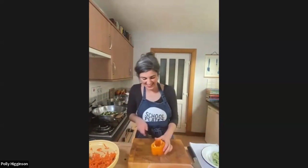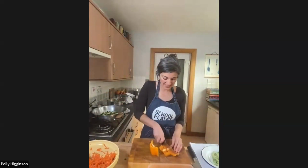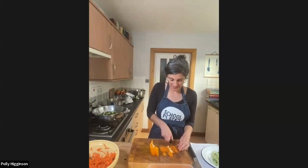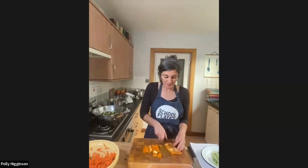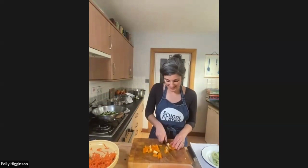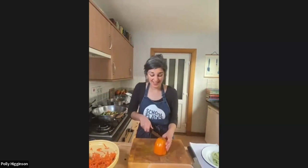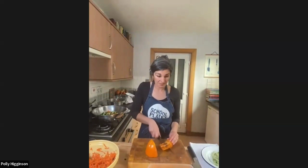And then lovely sunny peppers, and just chopping them up very small to go in as well. And then this salad we're going to season with a little bit of lime juice. Again, just a nice simple citrus dressing.